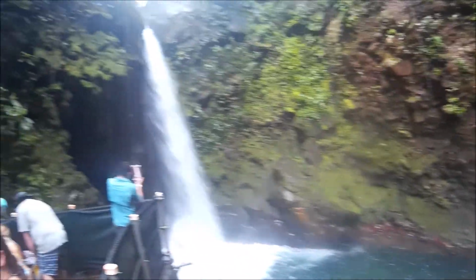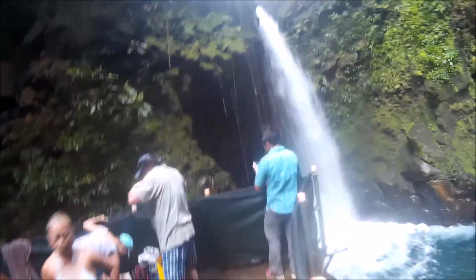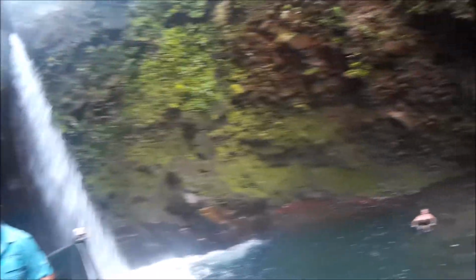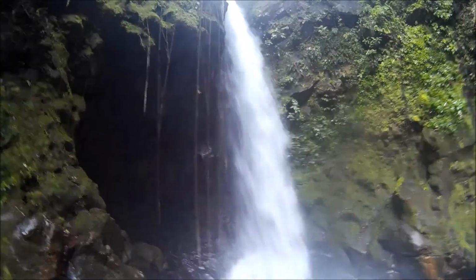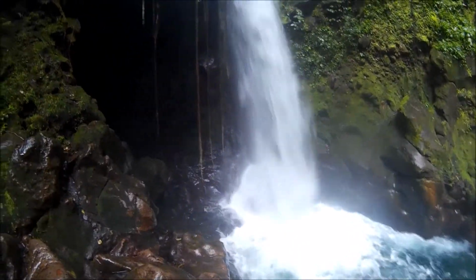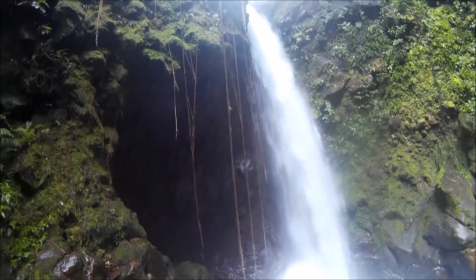It is a lovely waterfalls. I've been here before where there wasn't nearly as much water going through here. The flow was lower, and the pond at the bottom wasn't quite as filled up.